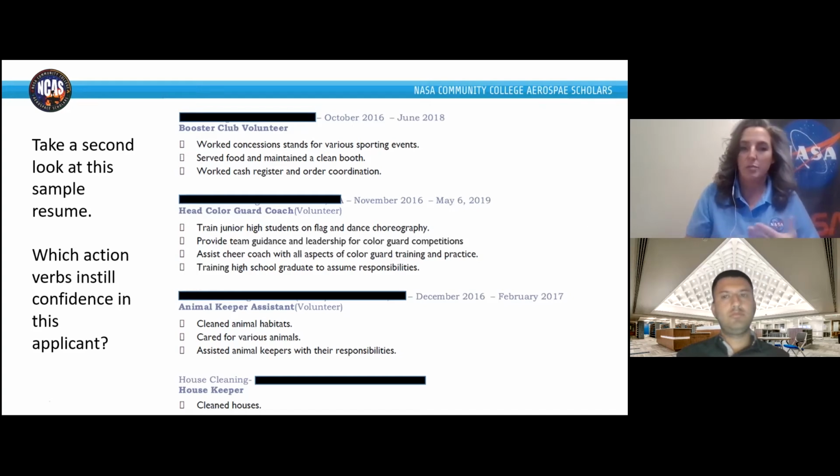For the animal keeper, animal keeping has nothing to do really with engineering, but it does show that this person was very reliable, because in order to keep the animals healthy and alive, this person had to be reliable. They had to show consistency. They had to show that they cared about someone other than themselves. And also at the bottom, it's hard to see a little bit, but this person said they were also a housekeeper. And again, that shows that they were reliable. It can also show that they were efficient, that they got the job done and moved on to the next job.